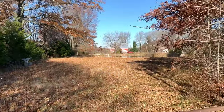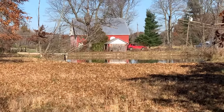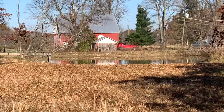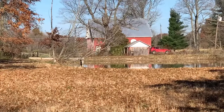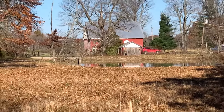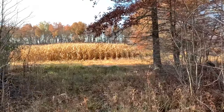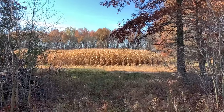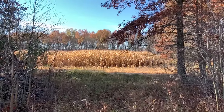Oh, my pond is right over there, and it's really low right now. We're having a little bit of a drought here. That's the lowest I've ever seen the water in that pond. Oh, I'm hearing them. Here they come. I'm just trying to stay back. I don't want to get in their way. You'll see them pop through here in just a minute.